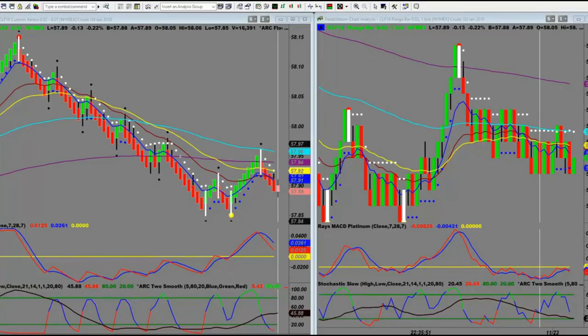So what we're looking at here, traders, and if I didn't tell you what market it was it really wouldn't matter, but it's actually the black gold, oil, CL. We're looking at two tick candles, or bricks, and a two range chart on the right. It is actually the Globex session, and I'm recording this on Thanksgiving Eve, the 23rd of the 11th, 2017, my time.